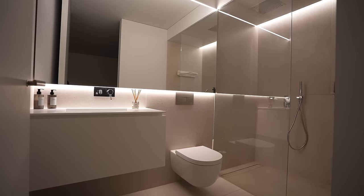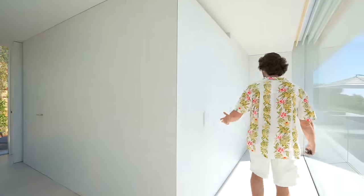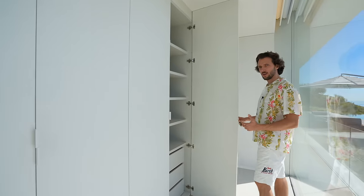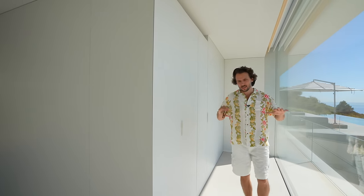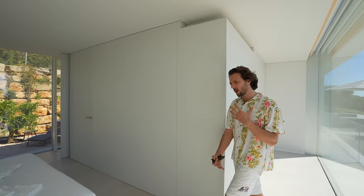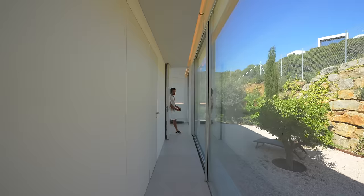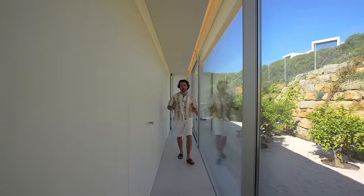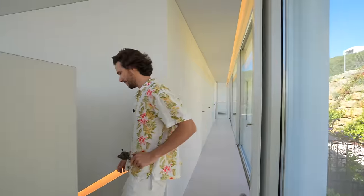Now, to finish off this space, there is still this little corridor here that gives you the space for your cupboards and your drawers. You get to see the amount of light you have here, and to be honest, the minimalistic style works so well with illuminated spaces. And this corridor is super long in the rectangular shape this home is built in. Now, we still have the lower floor to discover, so let's go.